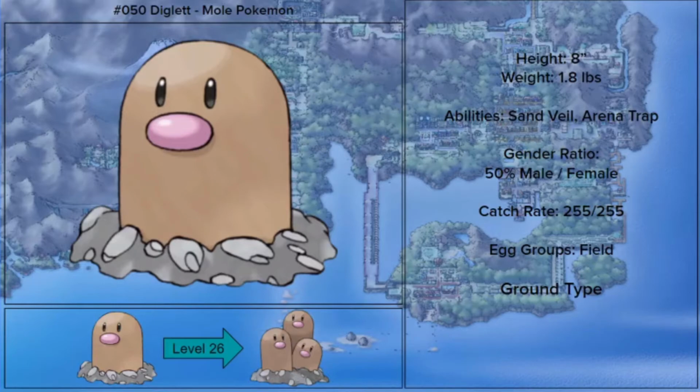Diglett is a tiny brown Pokemon that seems to be perpetually buried within the earth, leaving only its head visible. It is a small stature that makes it both the lightest and shortest ground type. It has beady black eyes and a large round pink nose.